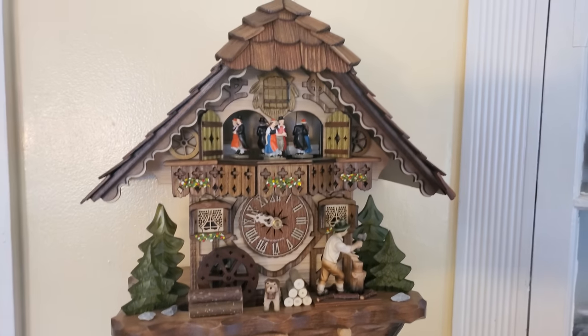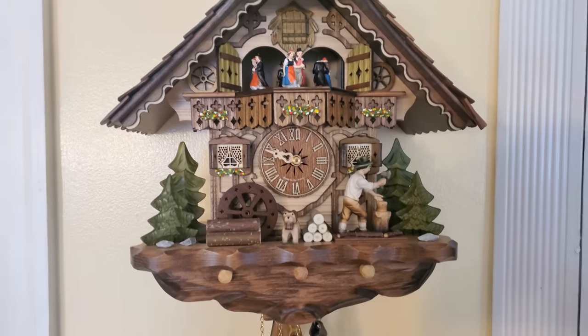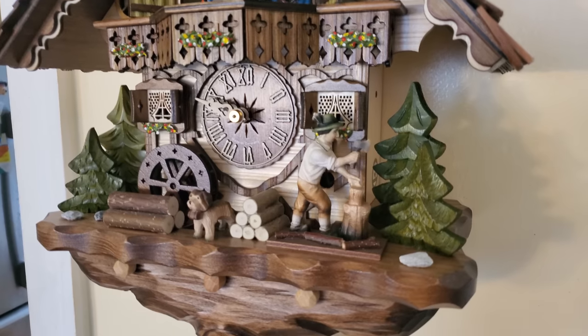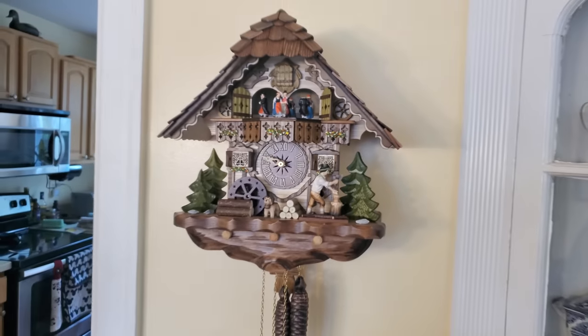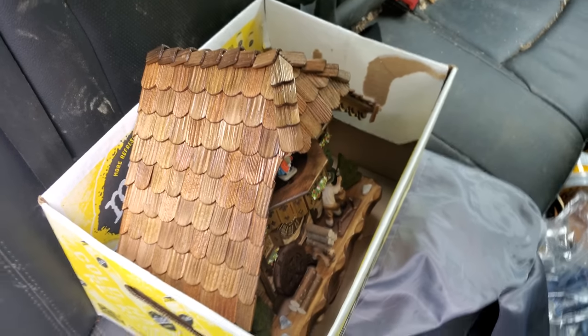Completely unrelated, but on the way home, I swung by my uncle's house, who was getting rid of this legitimate vintage Germany clock for free. So I like stuff like that, so I picked that up too. Sorry that that is not comic related.